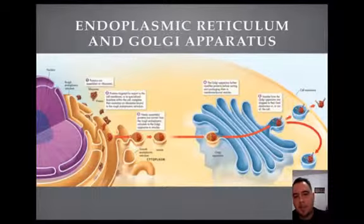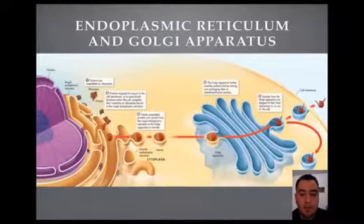Alright students, this is the endoplasmic reticulum and Golgi apparatus. Let's take a look at what this does. This is the famous duo that's in charge of proteins and fixing them and sending them out.